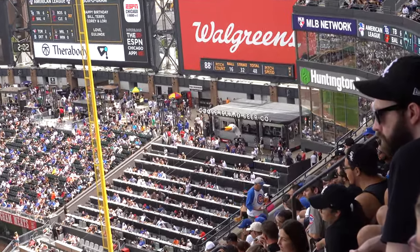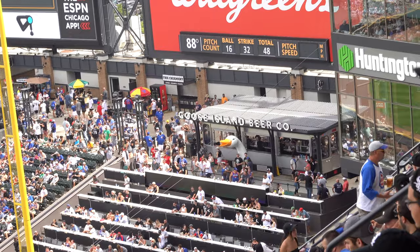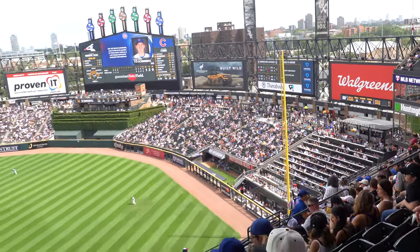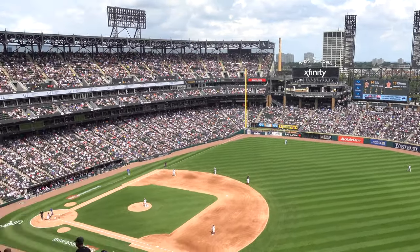Right there is the Goose Island Beer Company. I wanted to go and get a couple beers there, but they won't let me down there today because I got seats up here in the 500 section. Dang, next time I'm here, I will be sure to get lower seats so I can explore some of these cool beer gardens that they have on the lower levels.